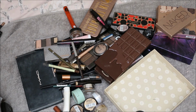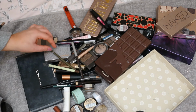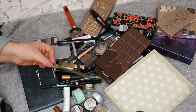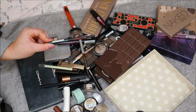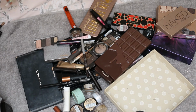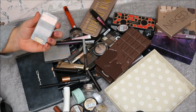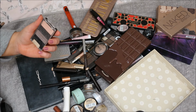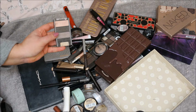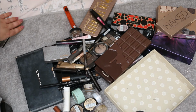Some of the stuff here needs to go back in the drawer. I'll move those. This khaki liner from Clinique, I like, that can stay. Same goes for that Maybelline one. I am going to get rid of this Pixie liner though because it's really old. I am going to get rid of this palette here, which is from Wet n Wild. As much as I like this purpley shade, I just don't ever use any of the others, so that can go.